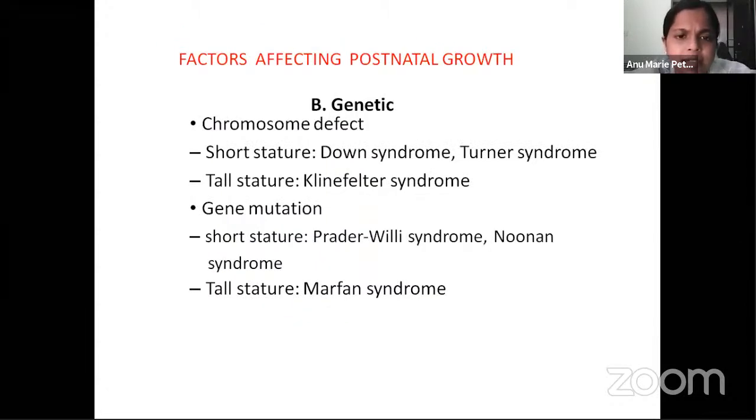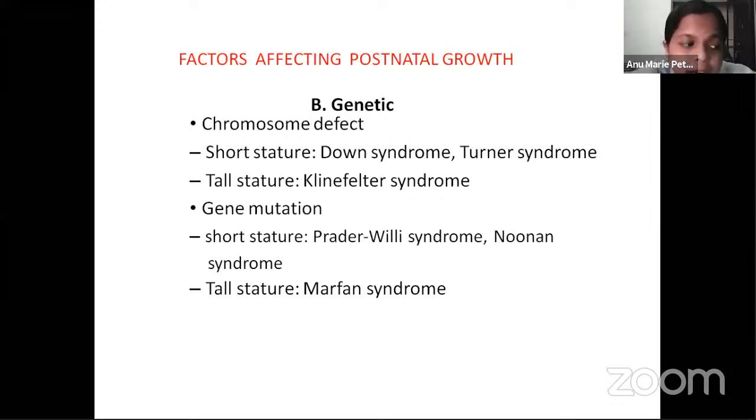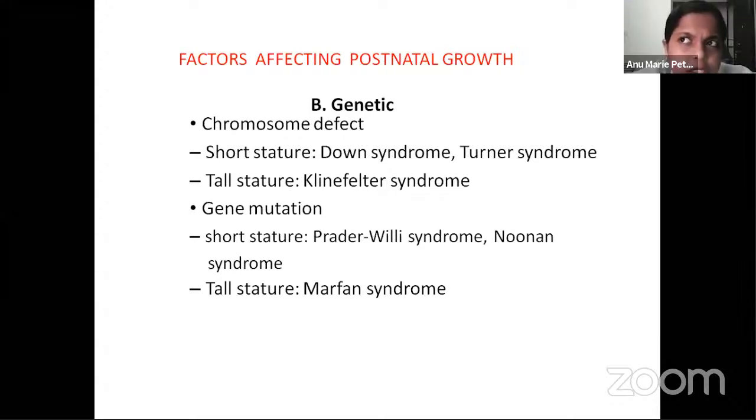Okay, then genetic factors, chromosomal diseases like Down syndrome, Klinefelter syndrome, all of them are associated with certain particularities. Like Down syndrome, Turner syndrome is associated with short stature. In Klinefelter, there is tall stature. So Down syndrome, what happens in Down syndrome? Anybody? Gene mutation results in short stature. Is it a gene mutation or something to do with the chromosome? Trisomy. Chromosome. Trisomy 21 is the most common cause for Down syndrome. 95% of Down syndrome is because of trisomy 21.